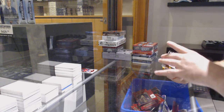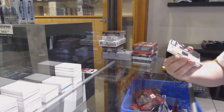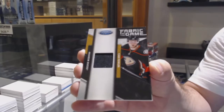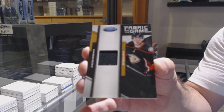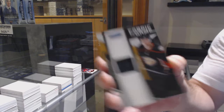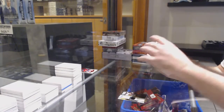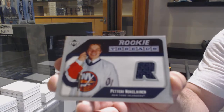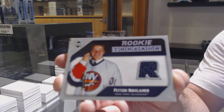We've got a fabric of the game, number 399 of Cam Fowler. His body will break down. Now, is he bigger than LeBron then or no? We've got a rookie threat of Petteri Nokelainen for the Islanders. Rookie threads.